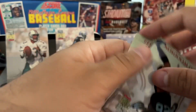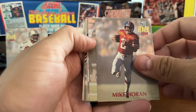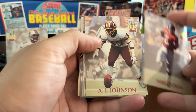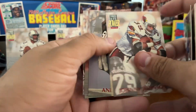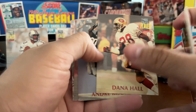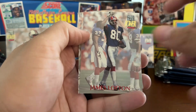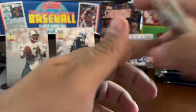But here we go. The great Rod Woodson. Mike Horan, that's a kicker. Looks like he's a fake kick maybe, fake field goal. Lorenzo White. Dana Hall. Andre Rison for the pass. James Lofton, Jeff Lageman, Brownie Nagel, Marion Butts.